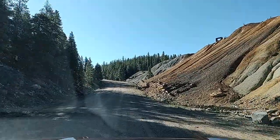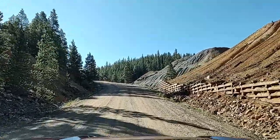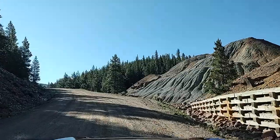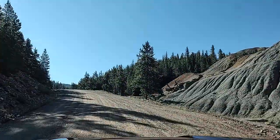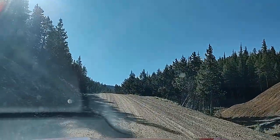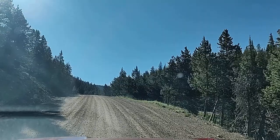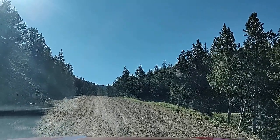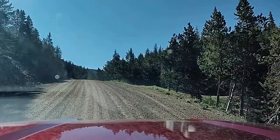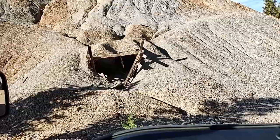We got, looks like waste rock piles, some workings up top, timber retaining walls. This over here looks like an adit. Yeah, that's definitely an adit. I'll give you a better look at it. There you are. Looks like it's all collapsed. Totally collapsed.